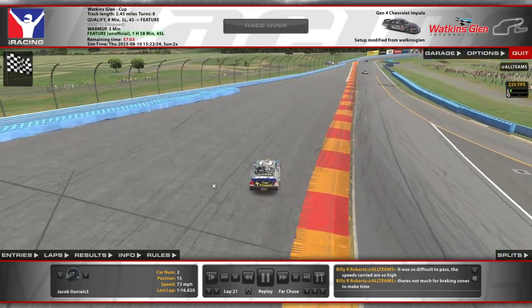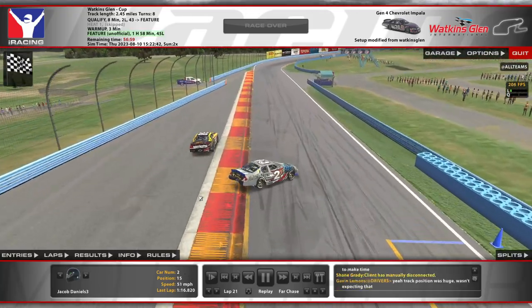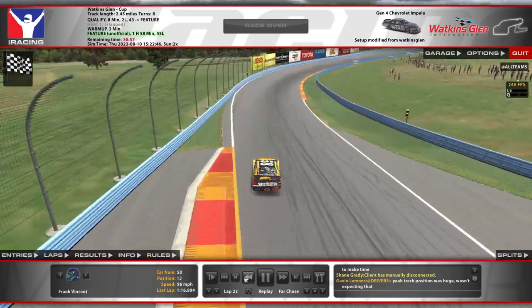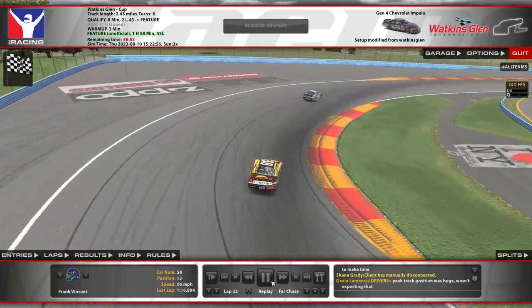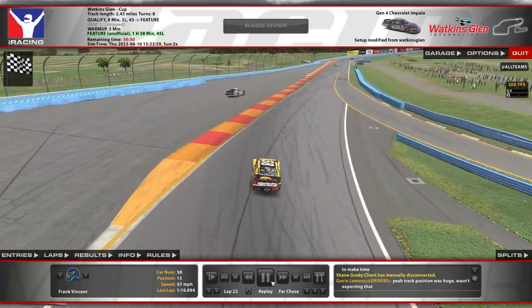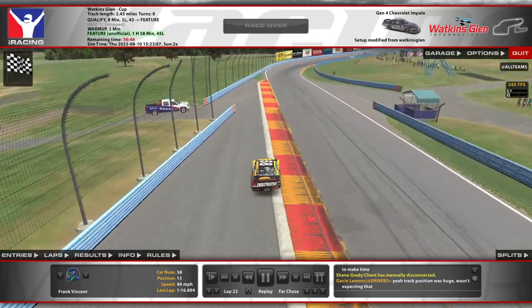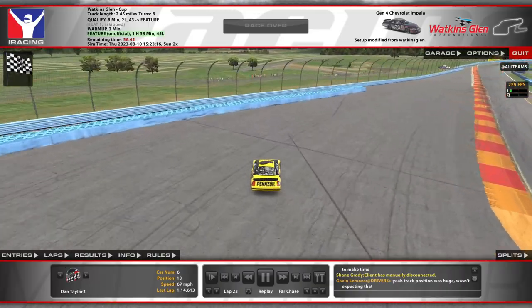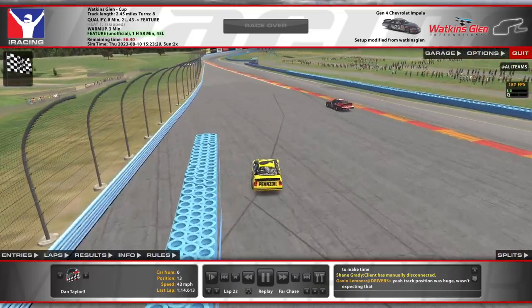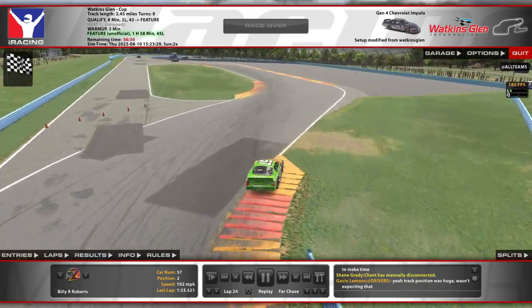Very little grip out here as well. And so probably trying to gas it up, turn sideways, and then he kind of locks it up so he doesn't go sideways. Frank not quite ready for that. Just barely not able to avoid him. And we're already on lap 23. Dan goes way too far out there. Doesn't look like too much harm done, though.